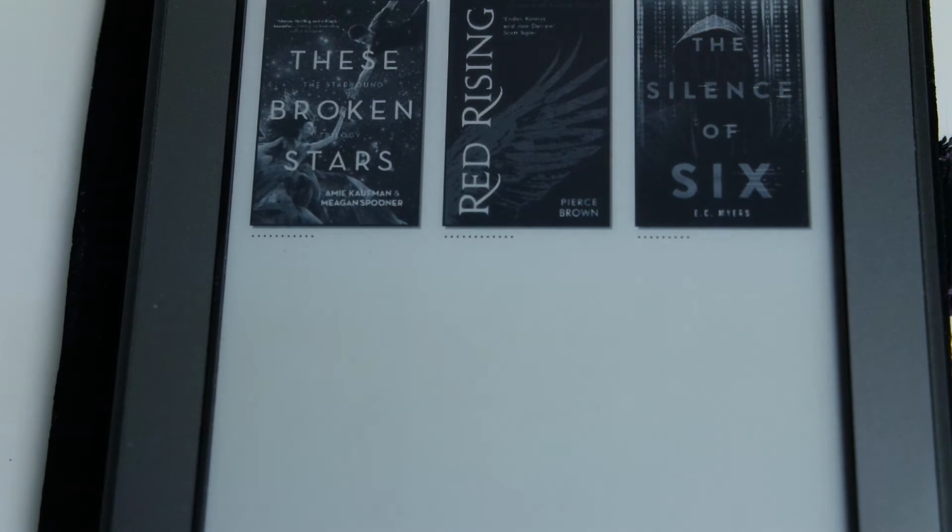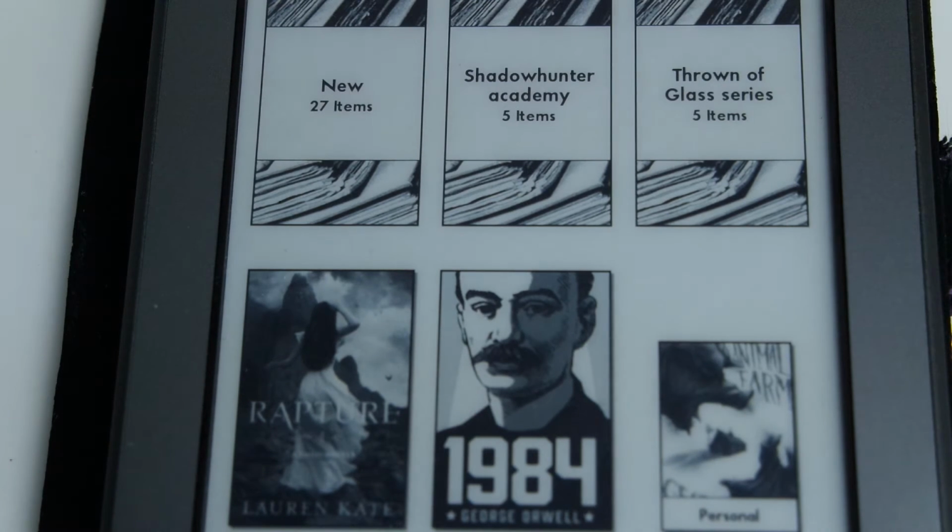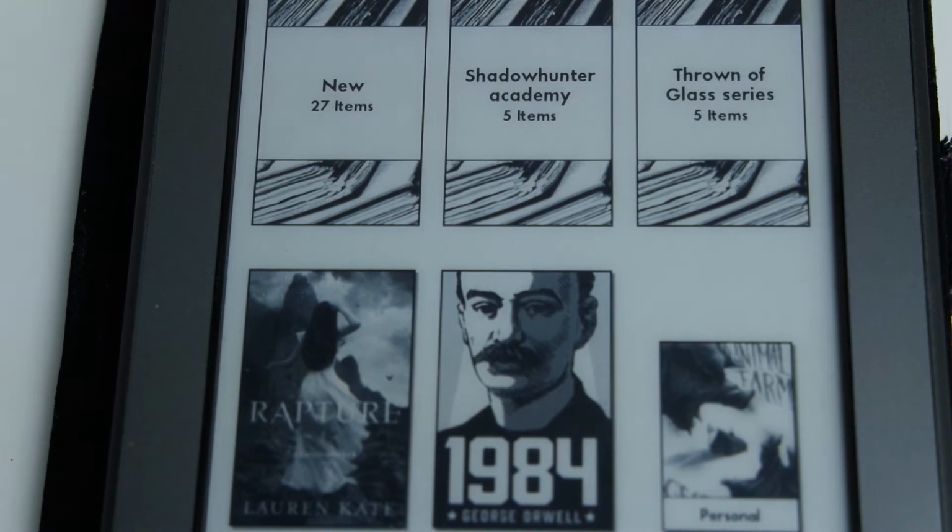So I have a lot of really modern books that I don't have on my shelves that I really should read, because a lot of them are really popular on BookTube and stuff, and I just haven't read them yet.